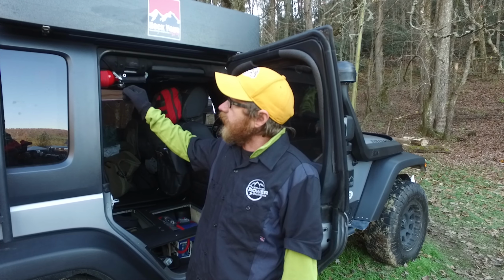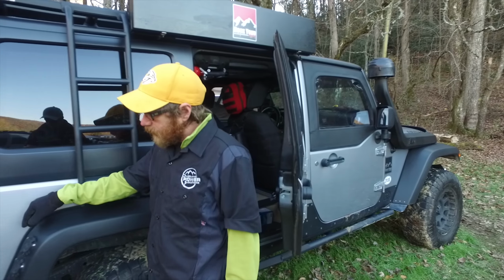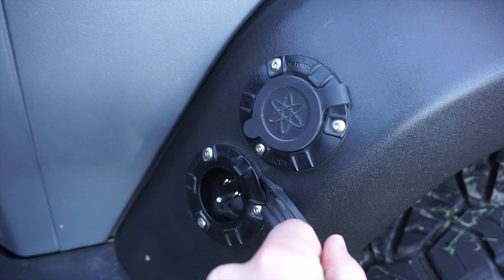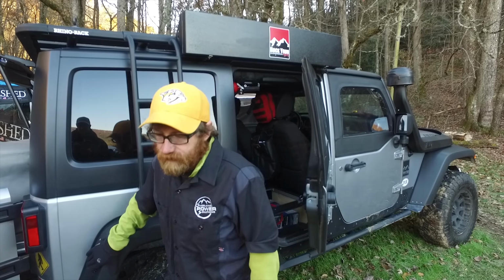And then we've also got AC to DC conversion located up in here. If you roll up into a state park or whatnot, we've got just a standard electrical extension cord that you can plug in and get you going that way.